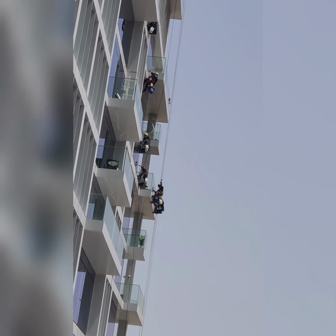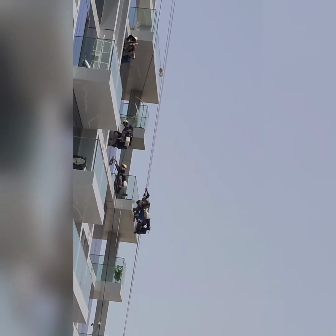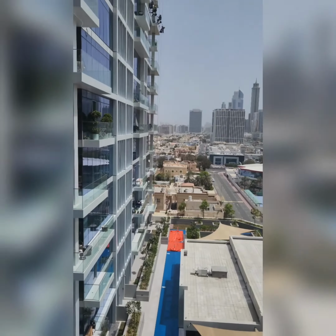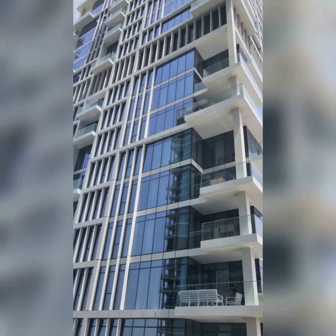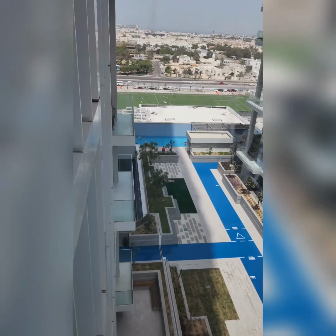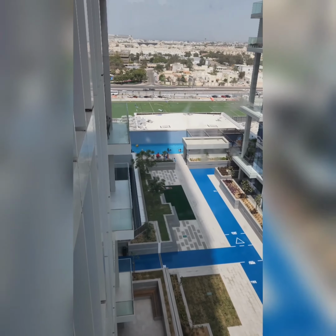Look at the people fixing the outside of the building. Now this is my bedroom view that you're watching. Look over there on that balcony. I see you. Okay. Look up there on that balcony. They got their stuff hanging out the door. And look up there on that balcony, they got their stuff hanging out. And look over here, she got all her clothes hanging out right here.